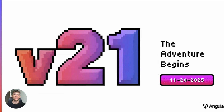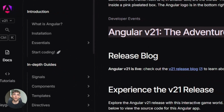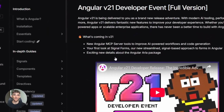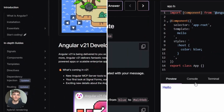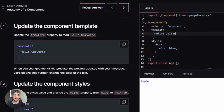Angular is Google's framework for building web apps. Big companies use it, small teams use it. And version 21 just launched with some wild updates. This is a major release. That means big changes, new features, and a clear direction for where Angular is heading. The theme here is simple: better developer experience, faster performance, less hassle.